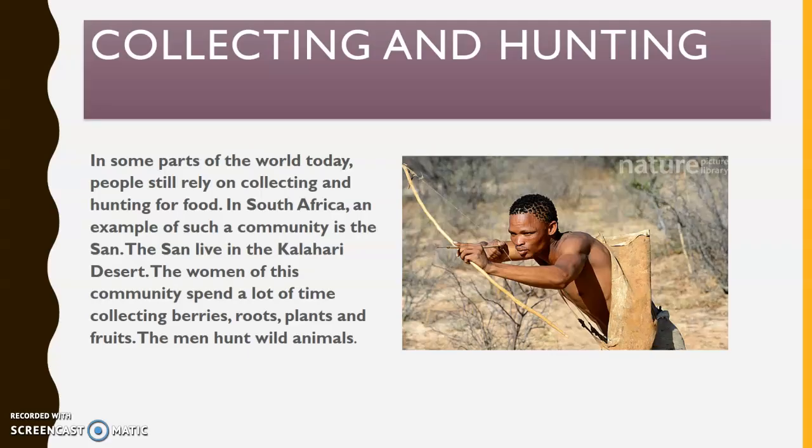Collecting and hunting. In some parts of the world today, people still rely on collecting and hunting for food. In South Africa, an example of such a community is the San. The San live in the Kalahari Desert. The women of this community spend a lot of their time collecting berries, roots, plants, and fruits, and the men hunt wild animals. You will learn about the San in grade 5, and it's a very exciting topic. Over here I have a picture of a San man who's out in the wild hunting.